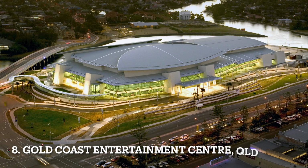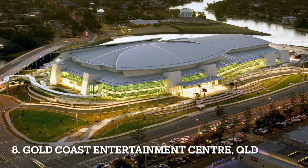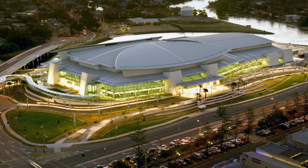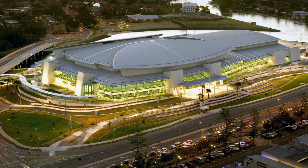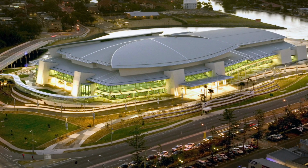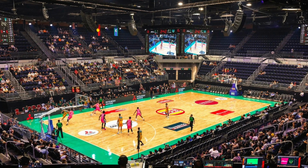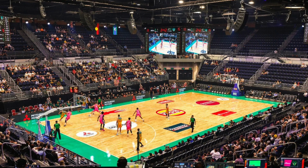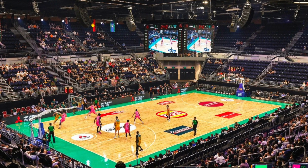At number 8, I do have the Gold Coast Entertainment Centre, built in 2004. This was the former home arena of the Gold Coast Blaze, which were an NBL team that lasted around 3 or 4 seasons. They did go broke in the early 2010s. In terms of this stadium, it is pretty generic from the inside. You do have a pretty low roof. You do just have 2 decks of seating, and it does wrap around on the corners.